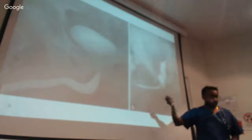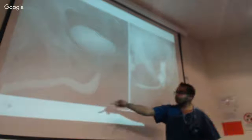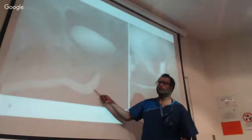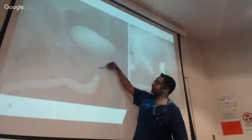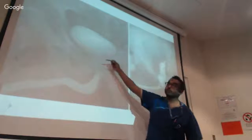So this is a urethrogram. You put the little catheter into the tip of the penis, you inject contrast, and you watch. In a normal urethra, you get this natural flow of urine here, you get a slight dilatation at the bulbar urethra. These two narrowings are normal. This is the prostatic urethra here, so because the prostate's there, you get these little narrowings. This is what the sphincter would be. This is the bladder. So that's a normal urethra.